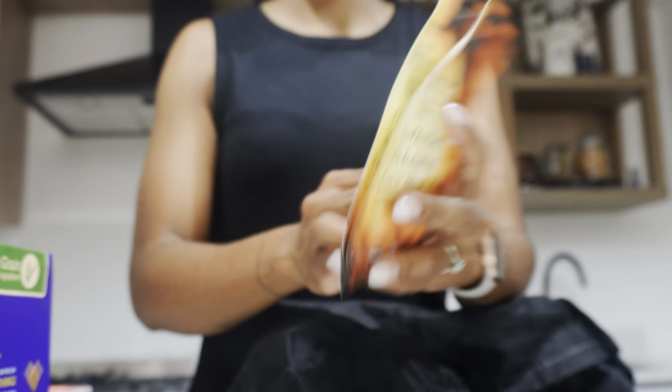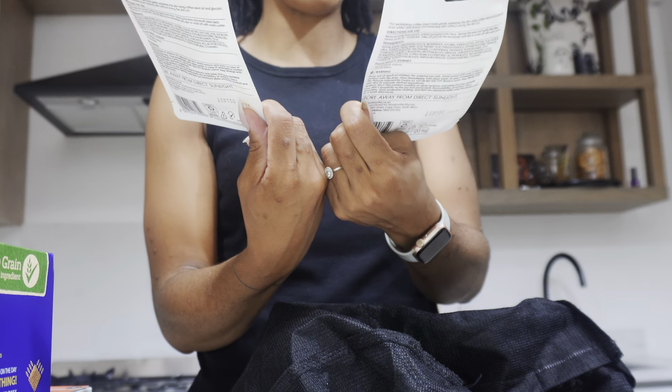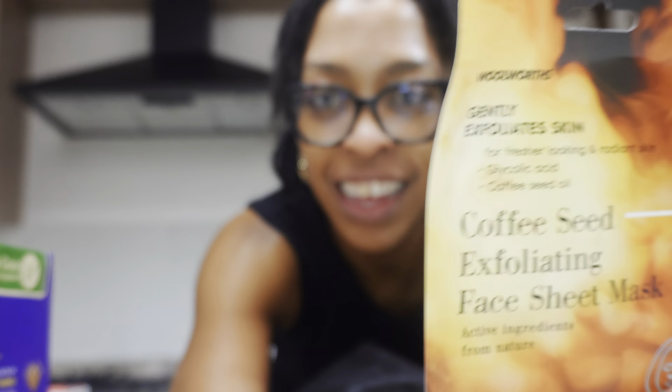And then I got these two masks, one for my daughter, my eldest, and one for me. They're the same. They are coffee seed exfoliating face sheet masks. You buy two and you get a 20% discount. There's no excuse not to have nicely hydrated skin. It's a gentle exfoliator for fresher looking and radiant skin. Glycolic acid and coffee seed oil, active ingredients from nature, and it's vegan approved. Yeah, that's how it looks.